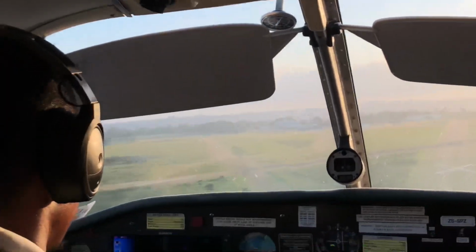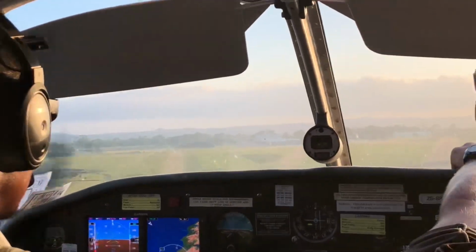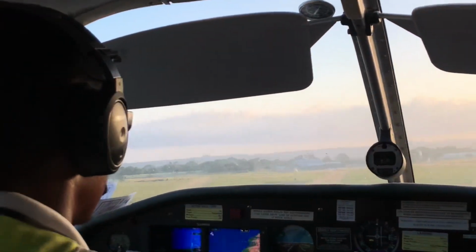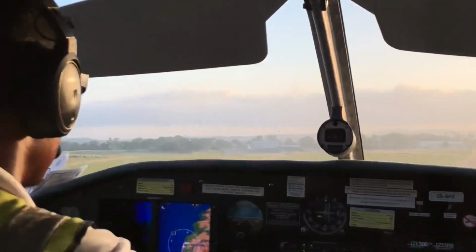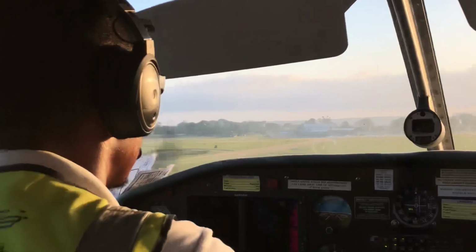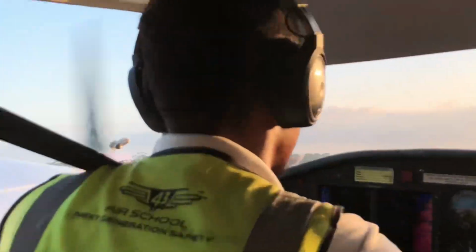We are on short final approach to land on runway 25 for the end of our flight in Port Alfred. It's a pretty tricky landing today with the sunset glaring on the windshield, but we'll make it.